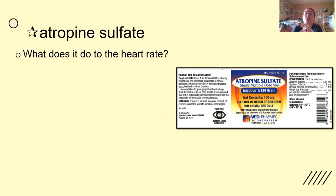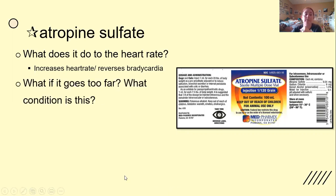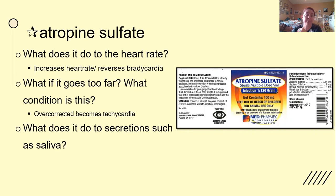So what does it do to the heart rate? Atropine sulfate is going to increase the heart rate and reverse bradycardia. So when the heart is too slow, it's going to raise the heart rate. What if this goes too far? What condition is this called if it raises the heart rate too fast? Overcorrected, this is going to become tachycardia. So the heart rate is too fast.